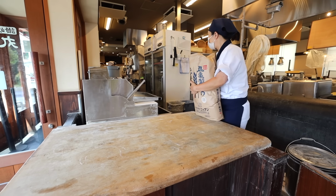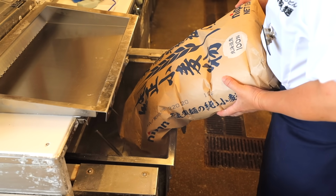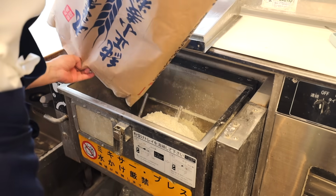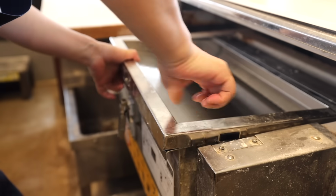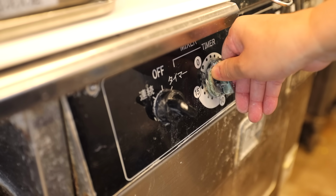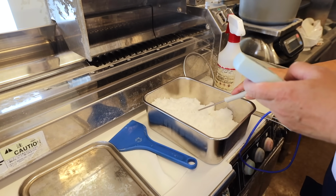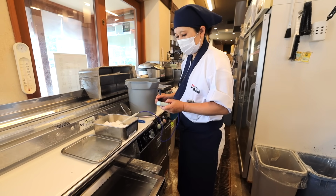First things first, let's go check out their udon noodles. It's probably fair to assume that their noodles are made and shipped from a central kitchen or factory, but this chain makes their noodles from scratch, every day in store so that they can serve the freshest noodles possible. First, their staff fixes the raw ingredients. Oh, she's checking the temperature of the salt and water.